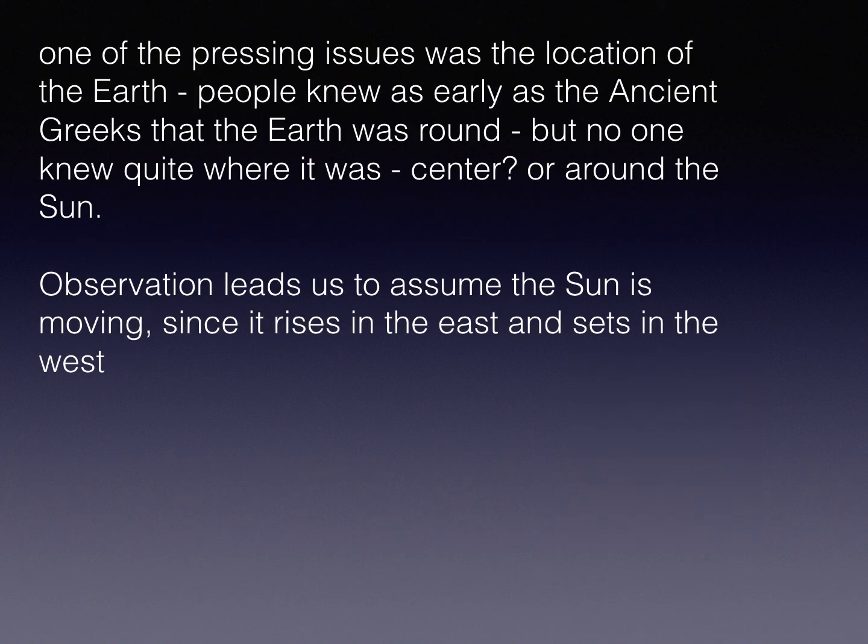One of the pressing issues in the 17th century was actually about the location of the Earth. People already knew that the Earth was round. That was no longer an issue. Everyone knew it was round, but no one knew quite where it was. Some thought, is it at the center of the solar system, or is it moving around the sun? Now, based on our observation, it seems natural to assume that the sun is moving because, look, every morning we see it rise in the east, we see it set in the west, right?